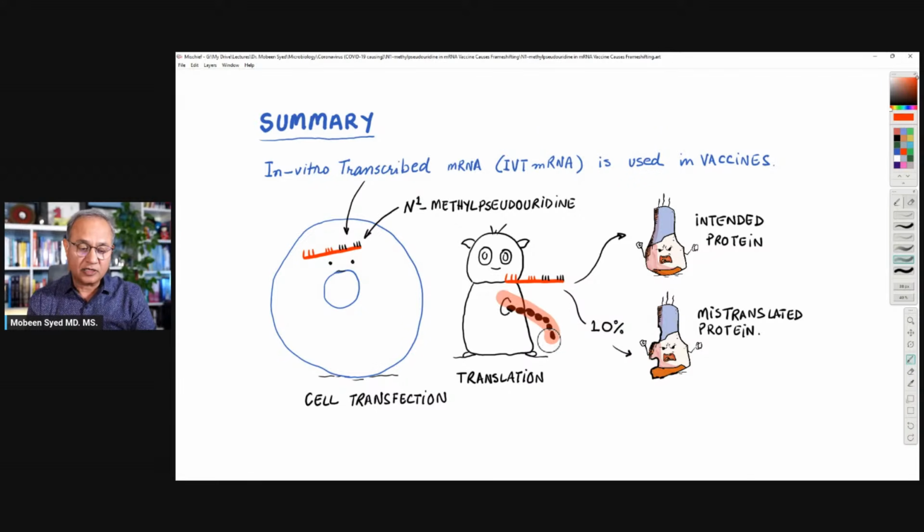However, in 10% of the production, these might get misfolded. And in 1/3 of the human beings, there will be misfolded proteins present. So here, the intended proteins will be produced, plus in 10% of the cases, the ribosomal slips will occur, and we'll discuss that later on, and incorrect or mistranslated proteins will be produced. So that is a summary.